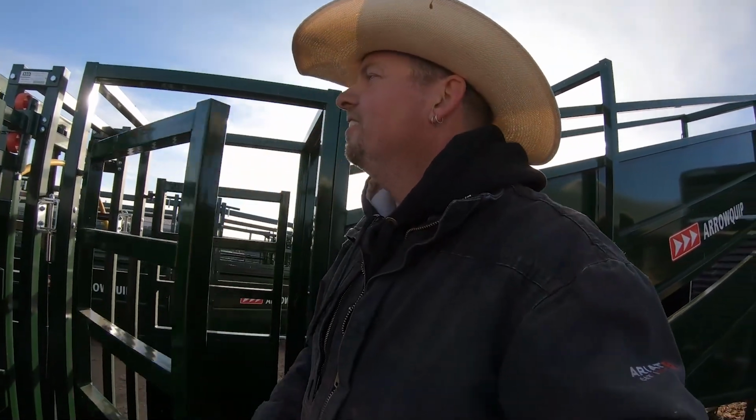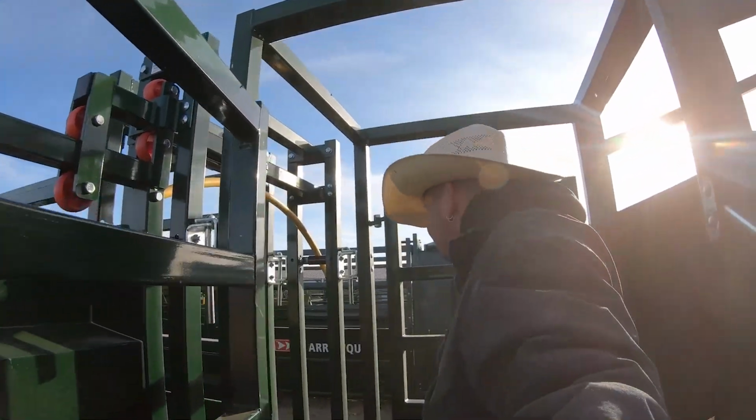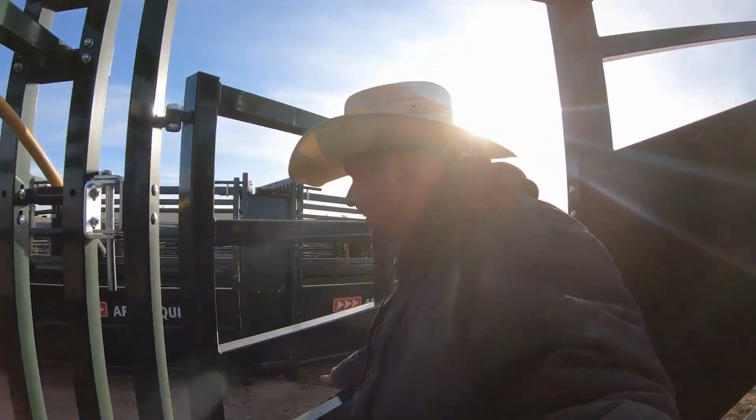Tight load. I don't know how many I have in there. Let's get over and get these guys open and count them out, because I think I got a ton in that load.